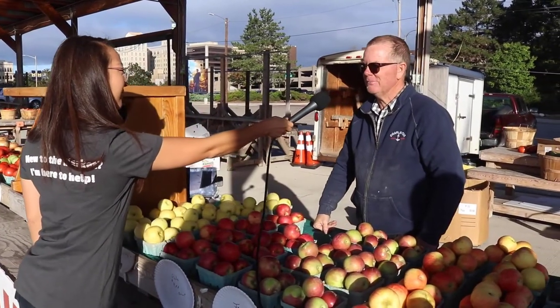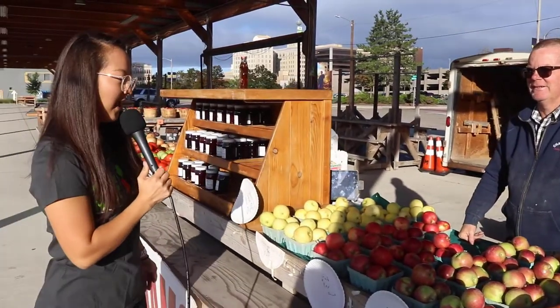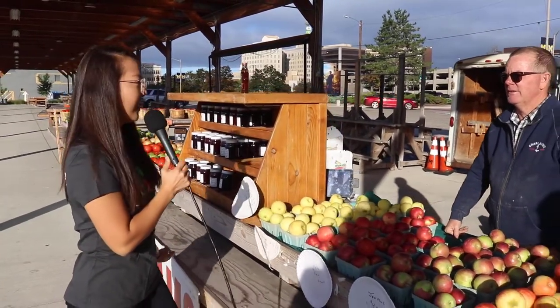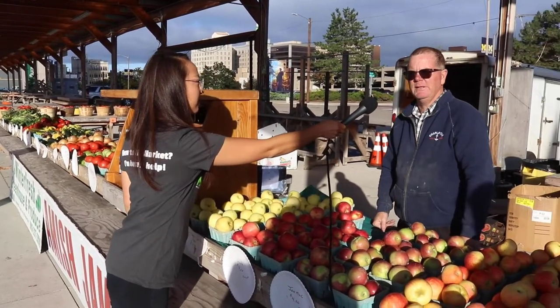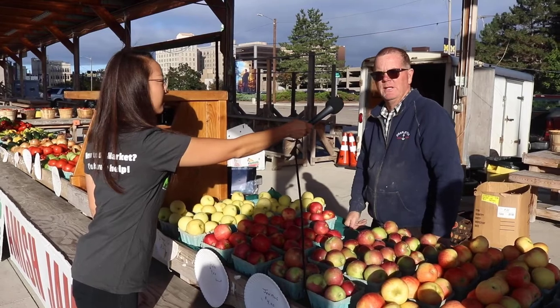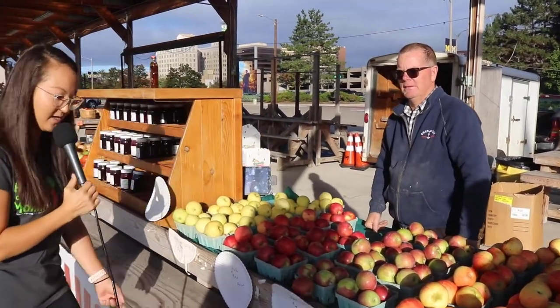Peaches, cannon tomatoes, and sweet corn right now. All the good stuff. And do you accept any food assistance benefits? Yeah, we take the EBT, the Double Ups, the Project Fresh, and the WIC coupons. Awesome. Thank you so much.